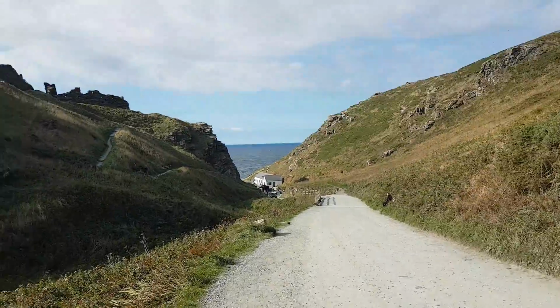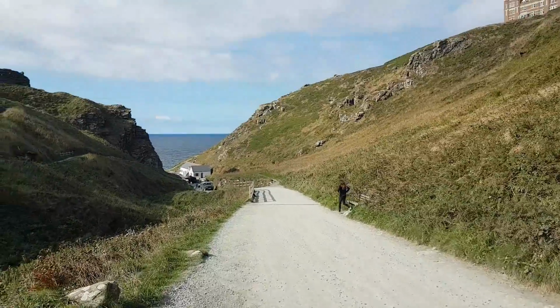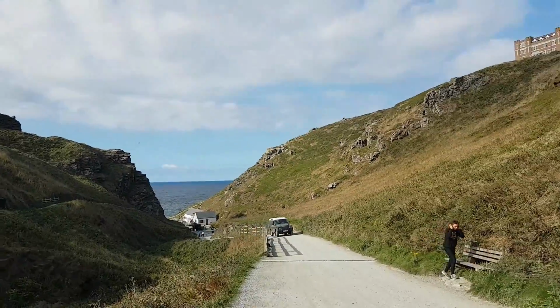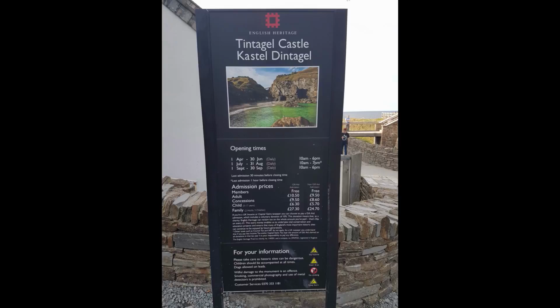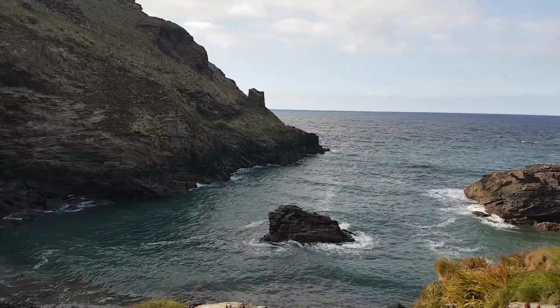After a fantastic morning catching up with Home Free family from Australia, Worldschooling family. We had an absolute ball, and now we're heading into Tintagel Castle. Absolutely beautiful down here as we start to explore Tintagel.